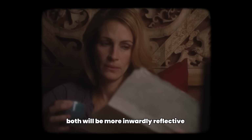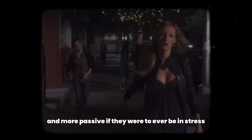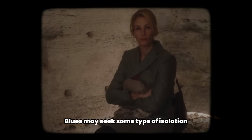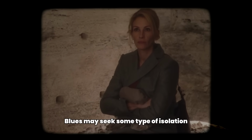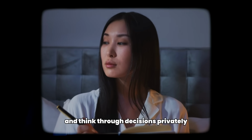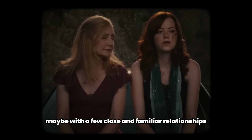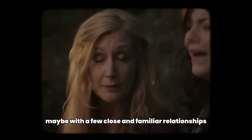On the right, we have blue and greens who are more introverted. Both will be more inwardly reflective and more passive if they were to ever be in stress or were to face an issue. Blues may seek some type of isolation where they can reflect and think through decisions privately, while greens will retreat and recover, maybe with a few close and familiar relationships.